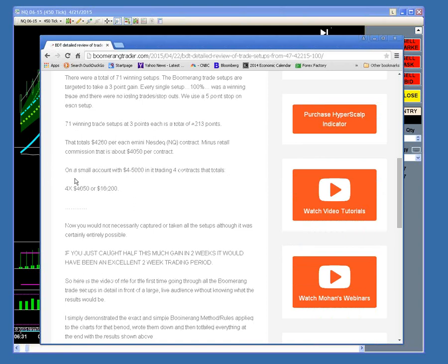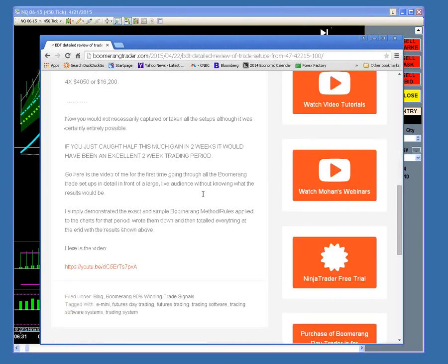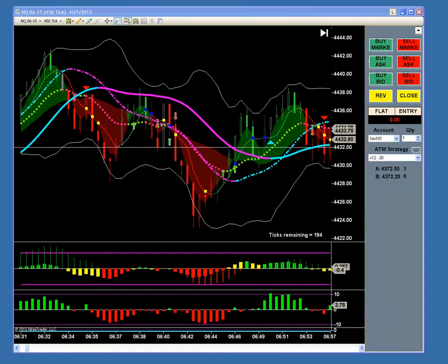And if you're trading a small account with 4 or 5 grand in it, that would have been about a $16,000 return after that kind of trading. And that's a darn good return on your capital in just 2 weeks, I'll say. 400% return, not bad, not bad. But the point is, you can watch the video here and watch me go over and count all those trades. I'm not going to do that every session on these training sessions. The main thing is to get together with you and just show you the things that I discover that are new or things that are important to make sure you win with Boomerang.